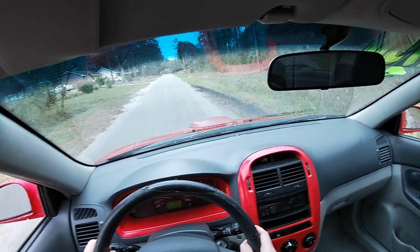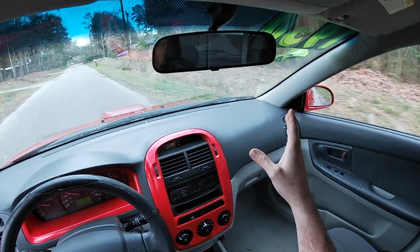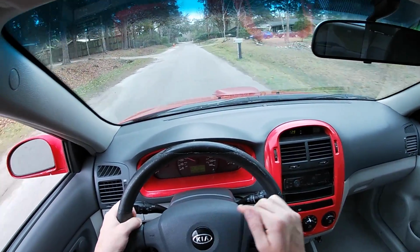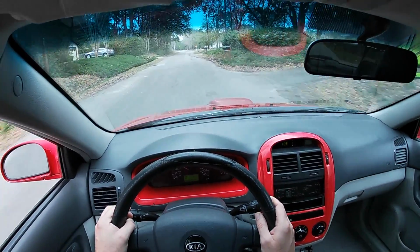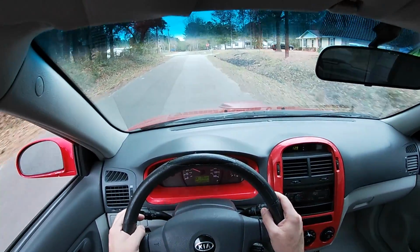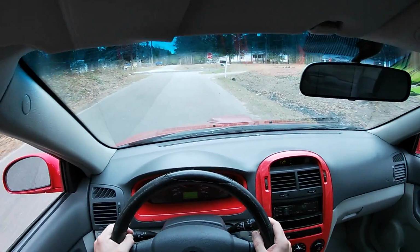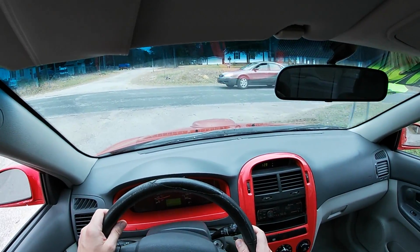The question here on the video is, is it really worth $1,950 cash? Would you spend that kind of money on this type of car? And again, what do you expect to get for less than $2,000?